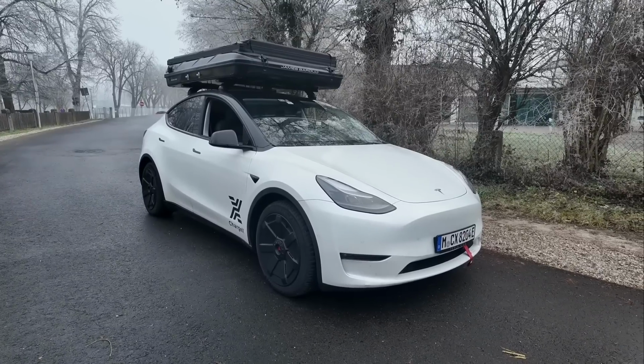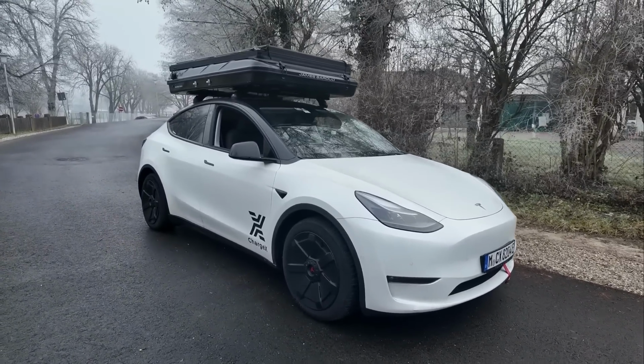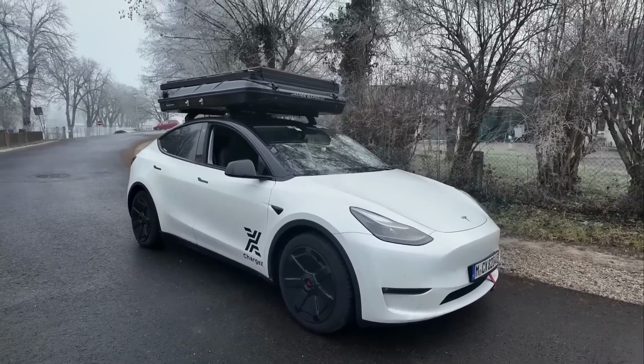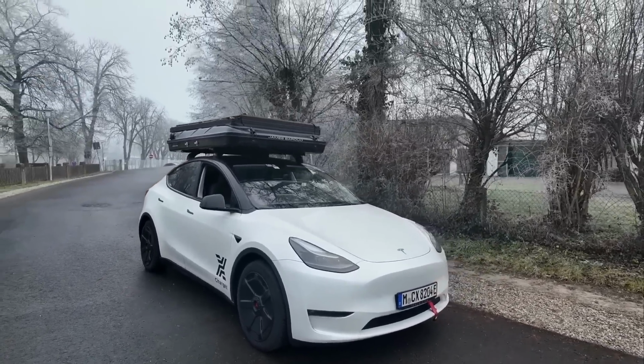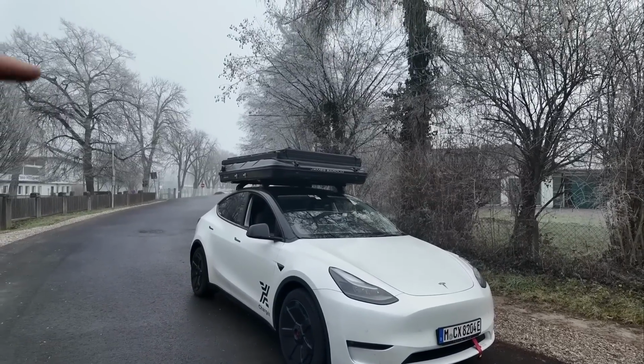The Model Y has the standard white exterior, but it looks a bit awkward compared to the Model 3. Not exactly the best proportions. So I wrapped the roof rails and side mirrors in black. Combined with the black glass roof, this gives the car a slightly lower, sleeker, and more elegant appearance.